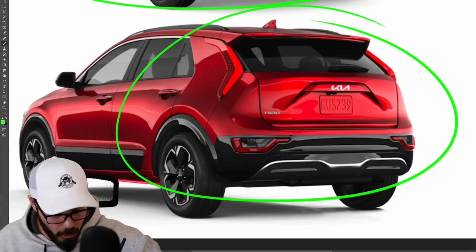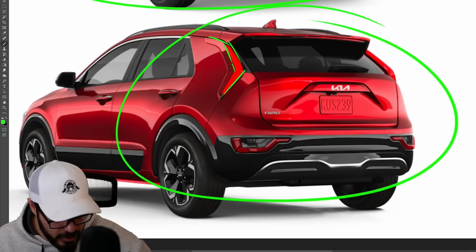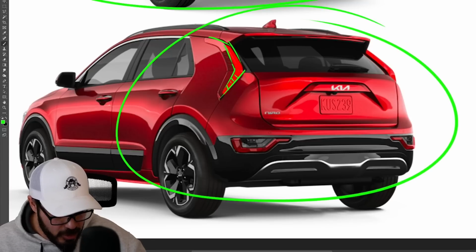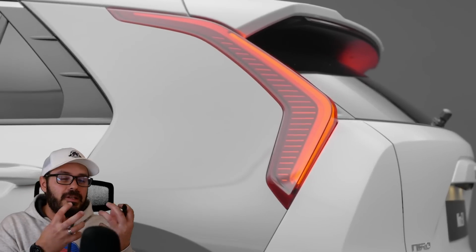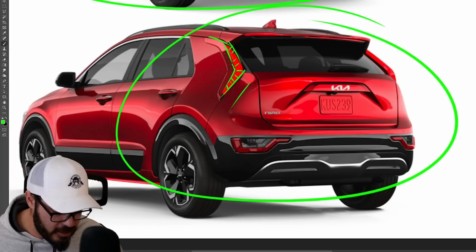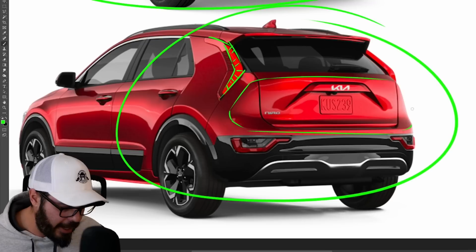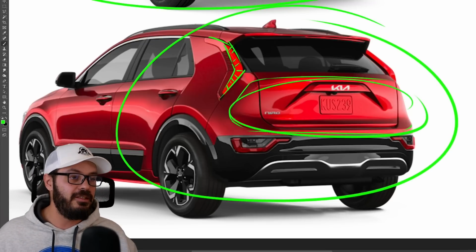I like these boomerang taillights that we have. We actually have a little bit of a different thickness to this LED, which I'm looking for in LEDs to have it feel a little bit more premium. And then we have this nice circle or framing of the rear end, with this line going all around, kind of housing some key graphics in the middle.